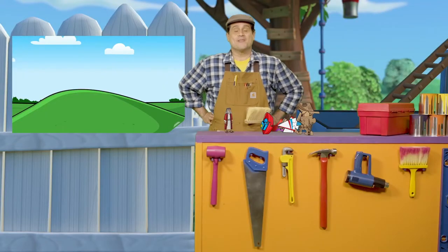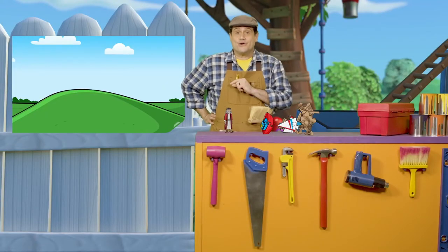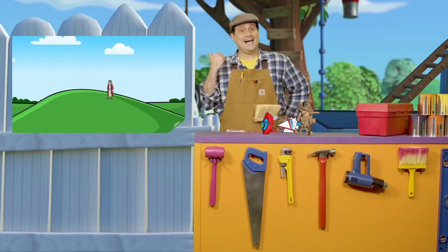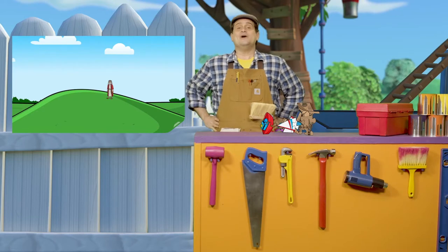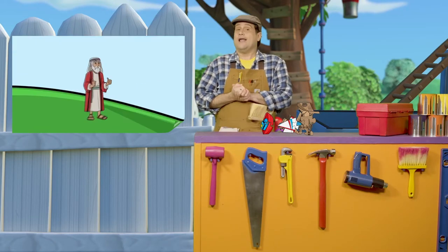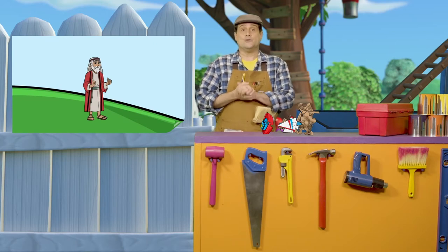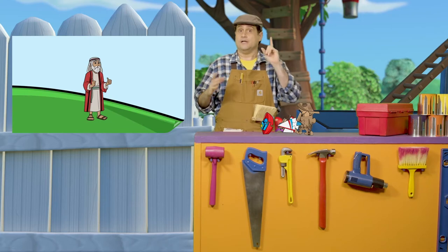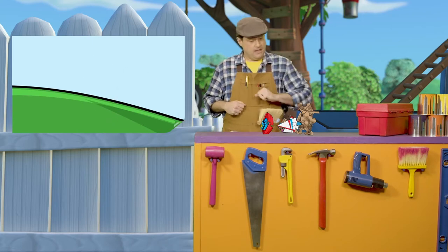There we go. Now, our true story from the Bible begins with a guy named Noah. Noah loved God and always tried to do what God said. One day, God told Noah to build a really big boat called an ark. Noah got to work right away.